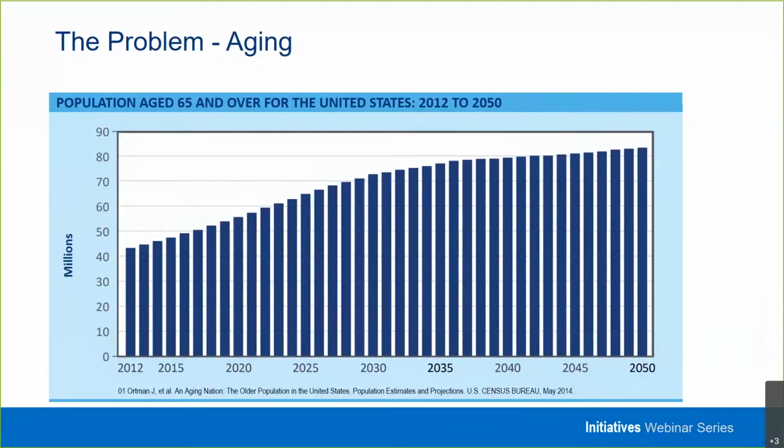So here's a problem that we're facing, particularly in the United States, where the population of patients age 65 and over continues to grow along a curve that you see here in front of you. Here we are in 2020 with approximately 55 million patients over the age of 65. And here's where we are anticipated to go in 2050. This certainly creates a problem for us or a challenge for us in healthcare.